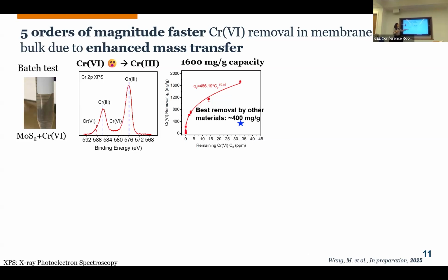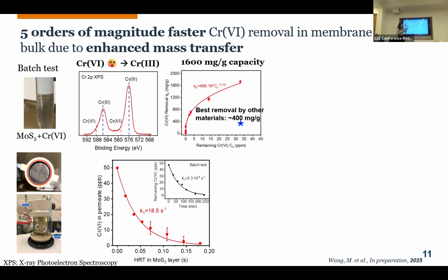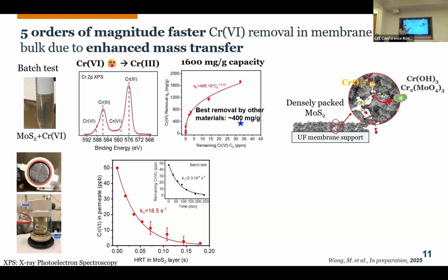Everything I've described here is in a batch experiment, meaning they're just floating freely in water and not on a surface. This will be very challenging if we want to use it in a water treatment system. So we packed them onto a substrate membrane, and from here we have an MoS2-coated membrane for our use. Not only does it have those detoxification effects and high capacity, we also found that the removal kinetics is extremely fast. In the batch tests, the material needs 250 minutes to remove chromium completely from water, but loaded in a membrane, it can do the same job in 0.2 seconds. This is happening because in a packed membrane, we have very small pores between the packed MoS2 materials.